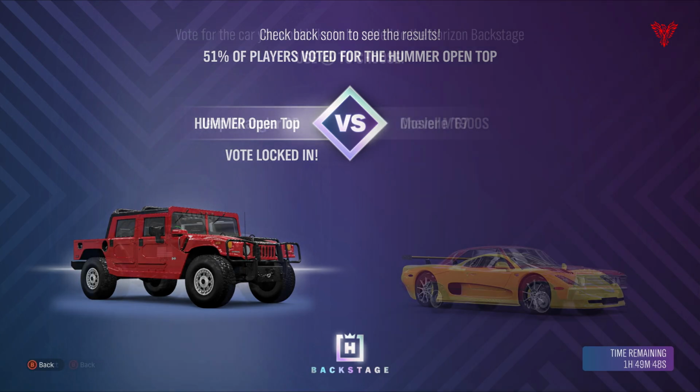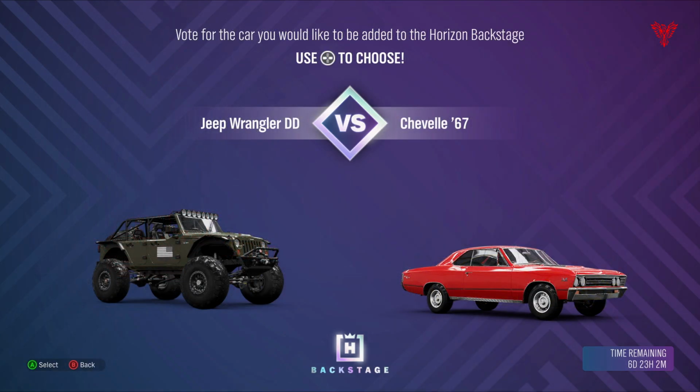This is what's replaced it. The Jeep Wrangler DD or the Chevy Chevelle 67. These are the two cars, Jeep Wrangler Delberti design or the Corvette Chevelle 67. Both reasonable cars, plenty of Jeeps around in my experience, not so many on the Chevelle side, but I'll go in and I'll have a look at this. And this is what I'll be asking for your opinions on, for your votes on. Which one do you want me to vote for? Which one do you want to see in the Backstage area next week at the beginning of the spring season?